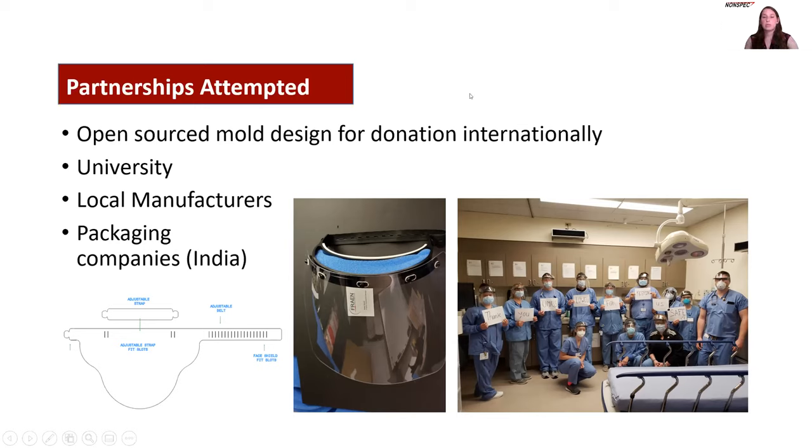We also started working internationally. We had groups in India that we had come across during our normal product work who were looking for ways to help. So we had a packaging company with the flat pack design you see on the bottom left here. And we stepped in as someone who's experienced in the healthcare space with the right connections in order to get that distributed so that they could make higher impact.